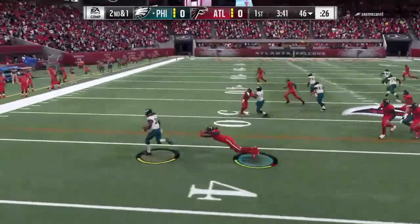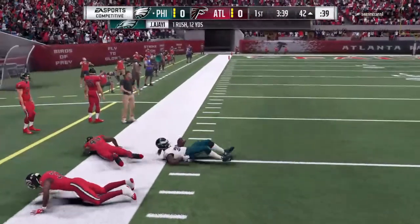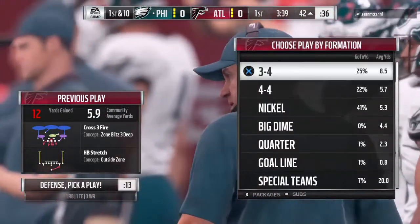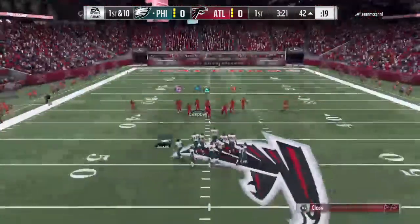Now it's Ajayi. They find some open field here. Give him 12 yards on that one. It earns him a fresh set of downs. Well, one unit I know you want to watch is that offensive line. If they keep clearing holes like that, it could be a long night defensively.